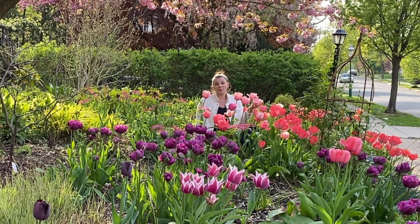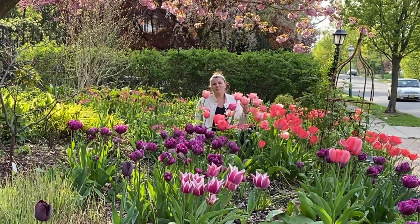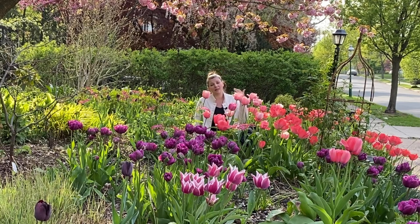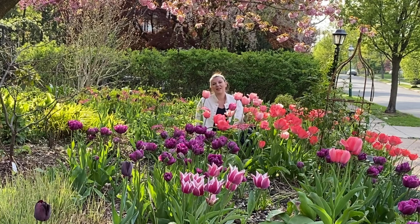And this is pretty much it for the tulip care. They're really an amazing flower to try. Even if you've never grown tulips, you can plant some in the fall. Just plant 100 and see how you feel about them next spring.